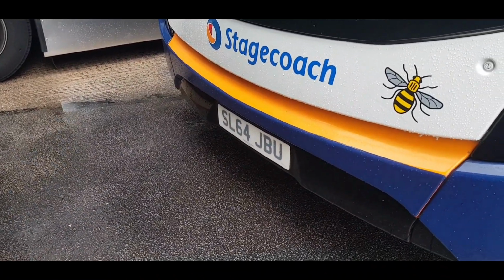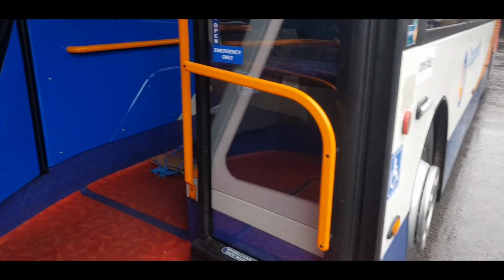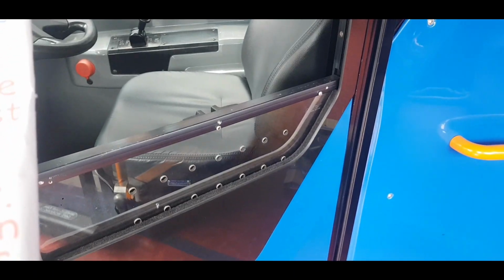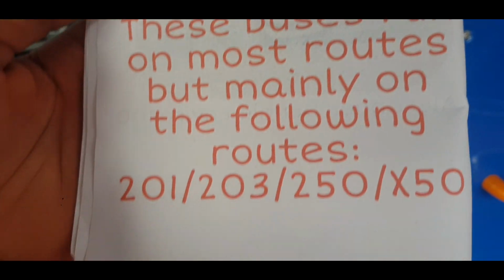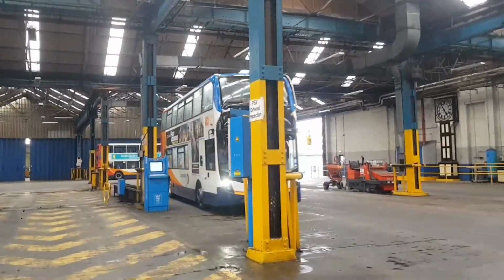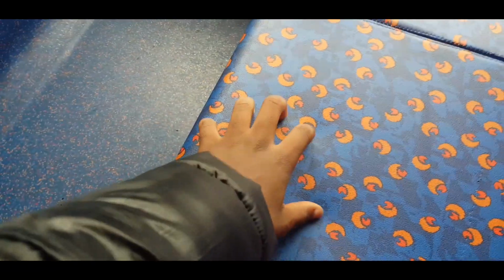So it's SL64, they've got a batch of them, and then 10421. So they've got the 104s. Then Hyde Road have the 65 edges, like 104, 105, and then I'm not sure the rest. And also we've got the 106s. They're the ones with the chargers and the big leather seats. These buses are quite nice. When they first came, I was super excited because they actually have these leather seats at the back.